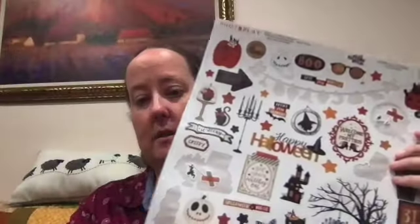And then another Halloween pad I have been working from is this All Hallows Eve from Photo Play. This is another collection kit. This calls it collection packs. And I did have the ephemera, which I have quite a bit of that left. And I only have this much paper left from the kit, which is really good for me. And some stickers.